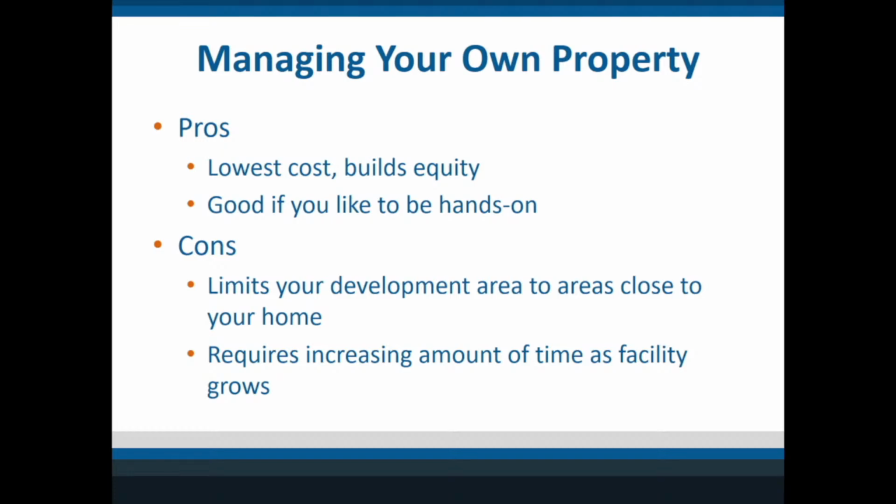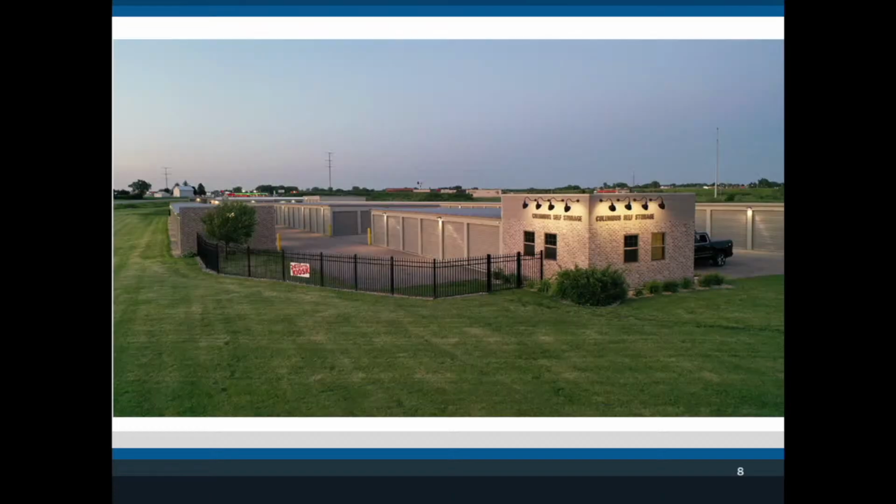The other thing is, when I opened with 80 units, it was not that much time to do it. I have 280 units right now, and this place is just about full. It really does take an increasing amount of your time when you start getting that full. There's my property. That's what I'm running on a day-to-day basis.